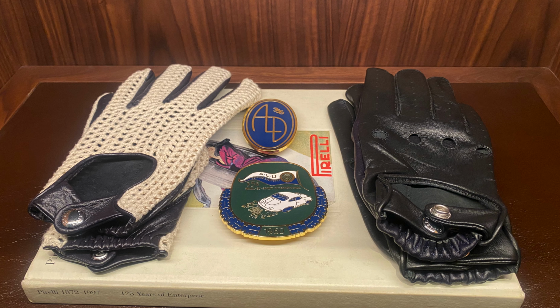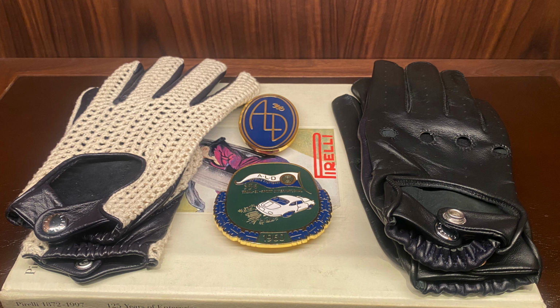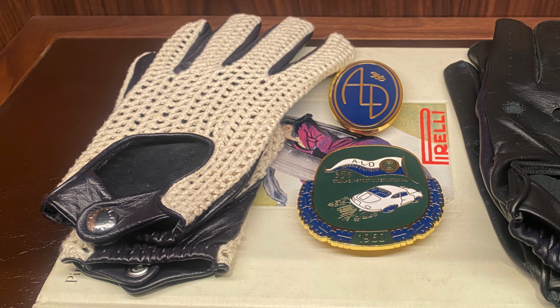The reason we have driving gloves was because the wood wheel, in period, when you sat a car under the sun for a long time, that wood wheel would splinter, and the leather gloves, like that new glove that they're offering, would prevent you from getting any splinters on the front of your hands. That's the reason driving gloves exist.